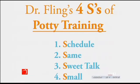And then finally, the last S of potty training is to think small. We want to definitely do confinement training, keep a small area for the puppy to be in, because puppies learn very quickly that they don't like to soil the area where they're going to rest and sleep. So that can be a crate, it can be a small room, it could be a tiny bathroom, or an area that you can baby gate off. So to them, your house is like the universe.